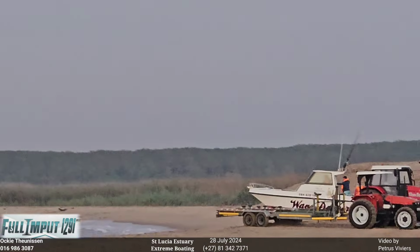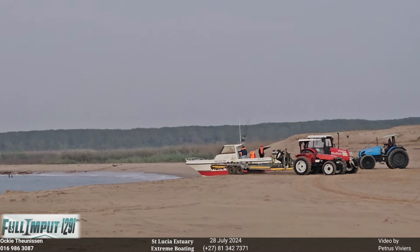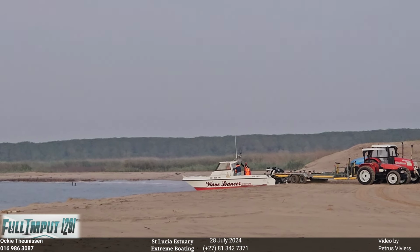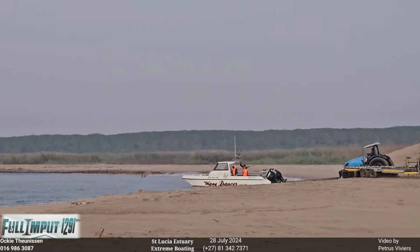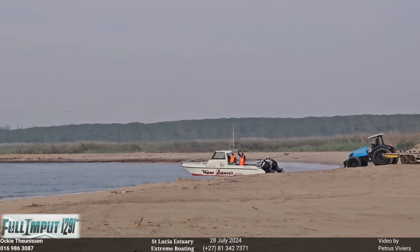That's a push for Wave Dancer. 930 Budcat, 2 200 4-stroke Suzukis on outbounds, bringing the boat in just under 10 meters. Leon Stein, the skipper. Charter fishing operation here with 5-star. You can book them there at the engine garage.